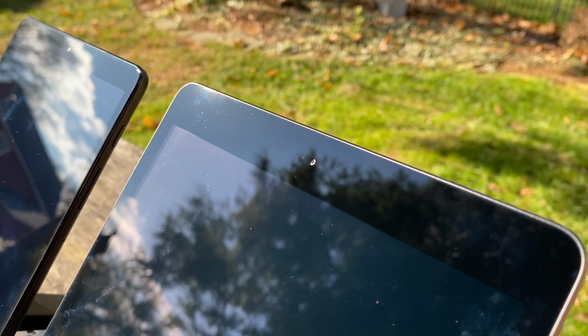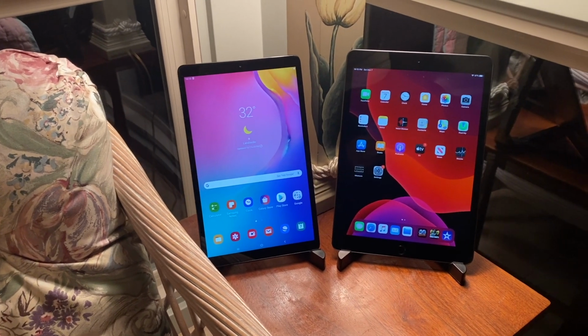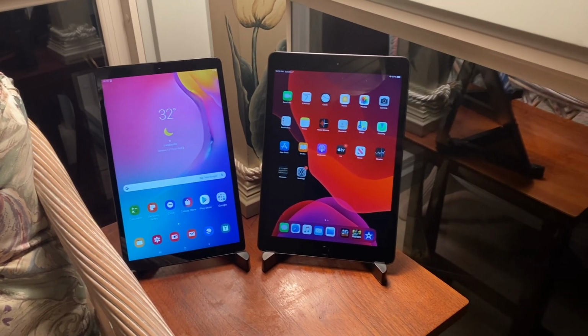Now, the front-facing cameras will probably be used more often for calls with friends and family or coworkers. So this is the front-facing camera for the Galaxy Tab A. So again, for video calls and conferences and such, this is the kind of quality you can expect. And this is the front-facing camera for the iPad, so for FaceTime and calls and such, this is what you'll be seeing and hearing.